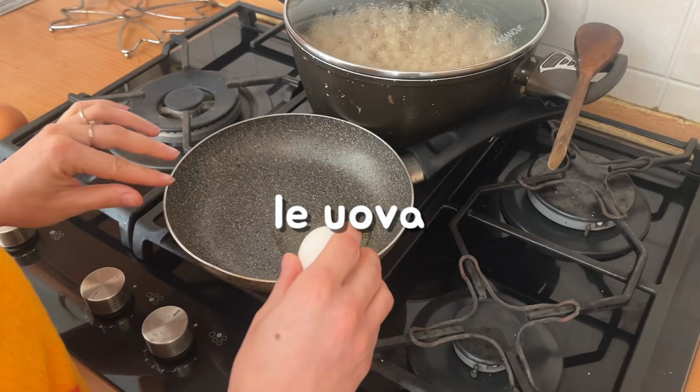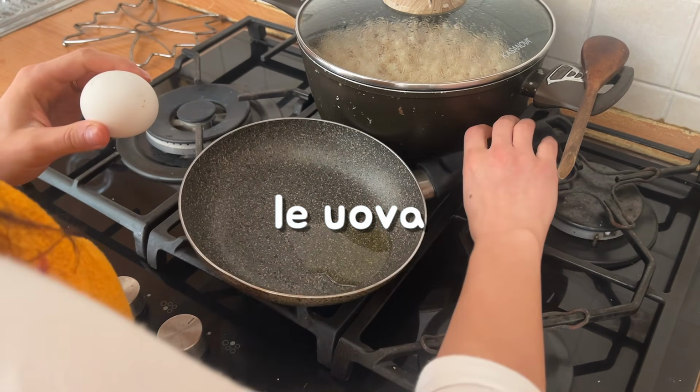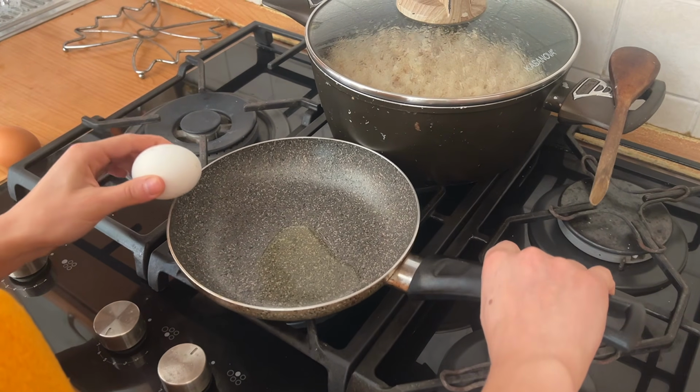And these are the eggs we bought together at the market. Do you remember them?